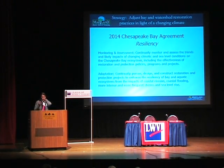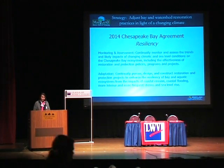It doesn't necessarily address, and I'll get to this in a minute, the infrastructure and community side. It is focused on the ecological impact of climate change and sea level rise on the Chesapeake Bay. It has a component focused on monitoring and assessment. We need to work as a region across all those states to better align our monitoring programs and our assessment tools so that we can understand how these trends that Dr. Bosch talked about this morning are happening within the Chesapeake Bay, and how we can use that information to help guide the decisions we're making about how to restore the Chesapeake Bay. And then on the adaptation side, the new agreement specifically calls for us to design specific projects to help build resilience to the impacts of erosion, flooding, more intense and frequent storms, and sea level rise.